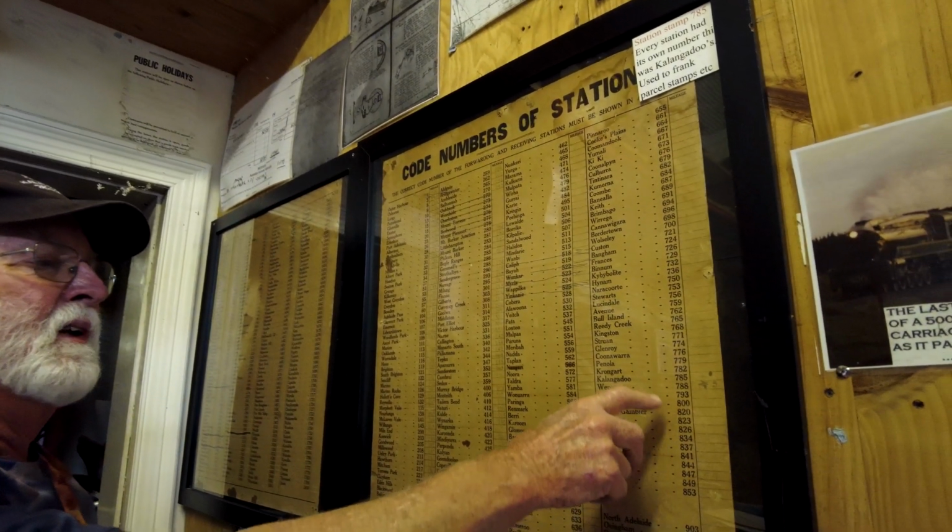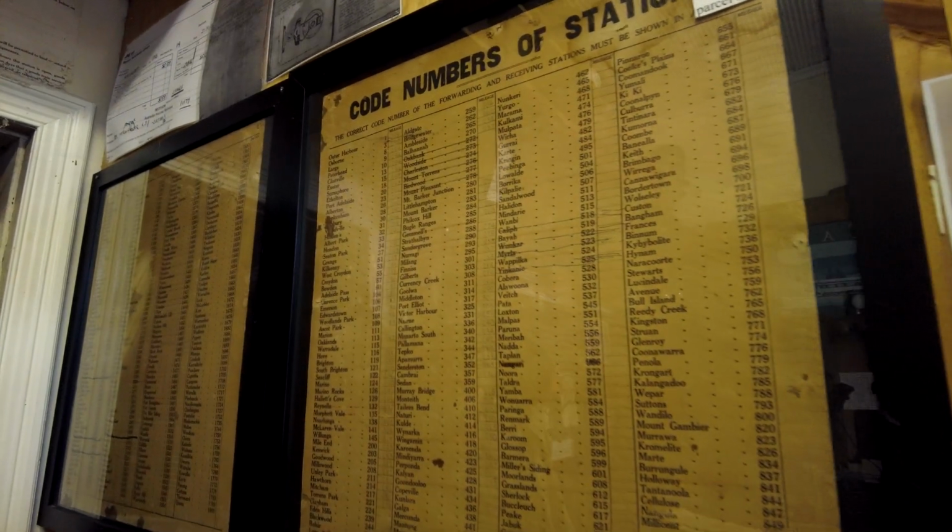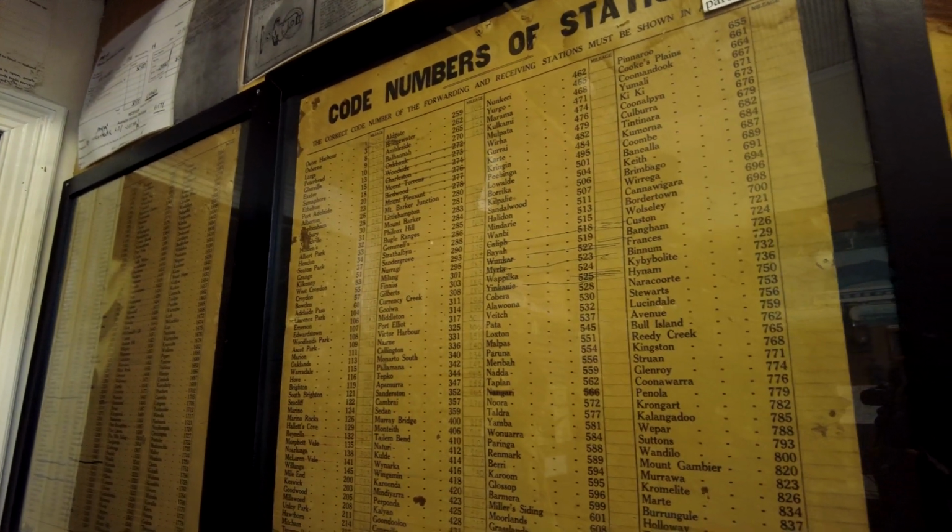Lines there with the different stations. So Kalangadoo 785, that was our station number. What do they use the numbers for? I'll just show you when we go to another route.